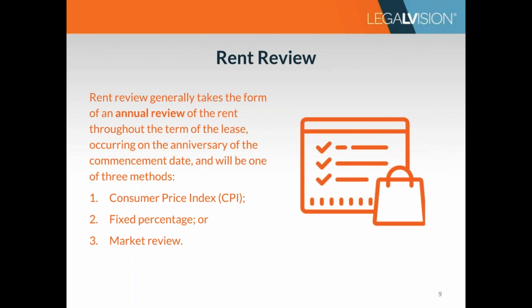Often, landlords may choose to use a combination of fixed percentage and CPI for a rent review. For example, the rent review method would be CPI plus 2%, or the greater of CPI or 4%. This will be a matter of negotiation for the parties during the initial lease negotiation process before the heads of agreement are prepared. And turning to a market review, these will more typically take place on the exercise of an option, or in the case of a very long-term lease, every 5 years or so.